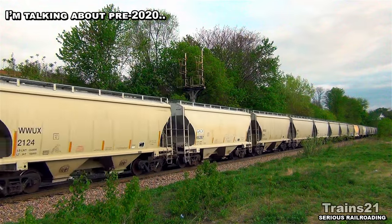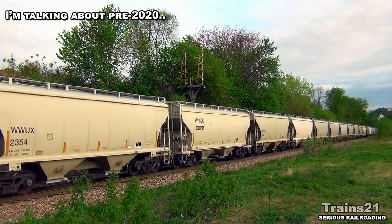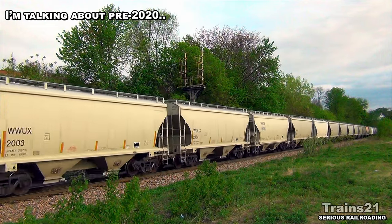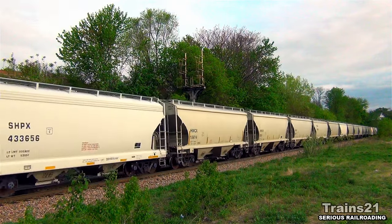Sometimes these trains run over the Sunbury line. Today, unit sand train number 101 is clawing its way northbound to Binghamton behind three of NS's finest, including an ET-44AC Tier 4.